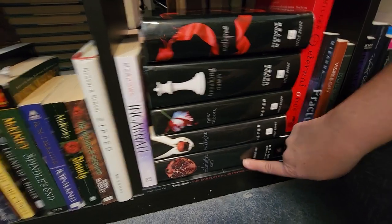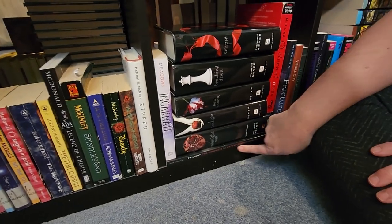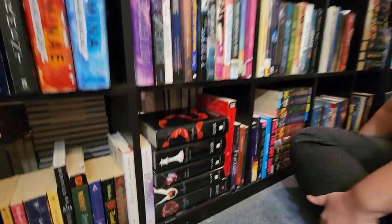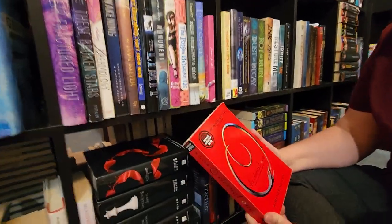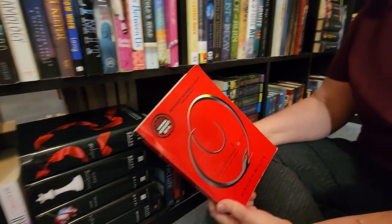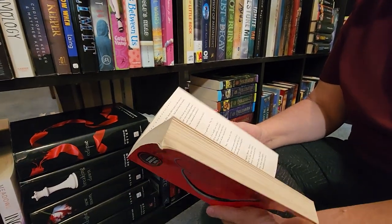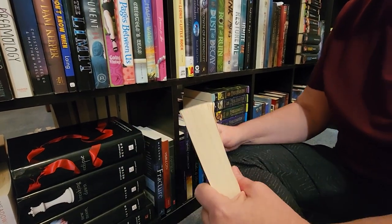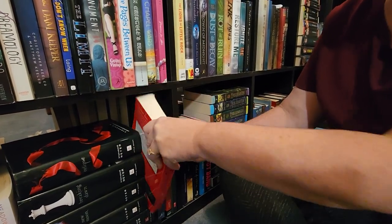And what's this? That's the movie. The completed illustrated movie companion. What the heck? The Eternal Ones by Kristen Miller. This was an ARC in 2010. What if love refused to die? Sounds good. I don't think I read it.